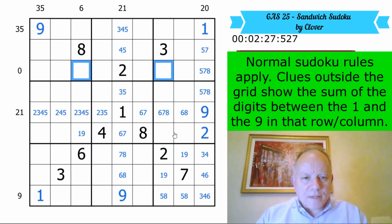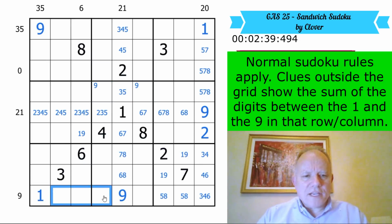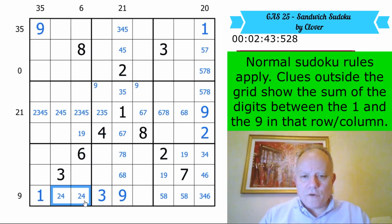Almost means something to me, but not quite. 1, 8, 6, 4, 7. One of these is a 9. I don't think that helps me much. I haven't used this 9 clue. Come on. 3 there. 2, 4 pair there.